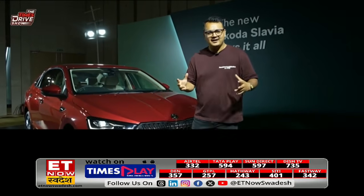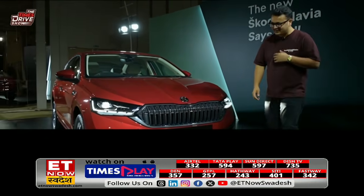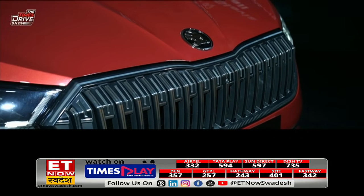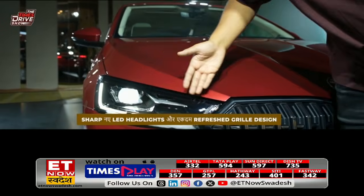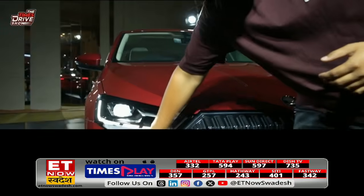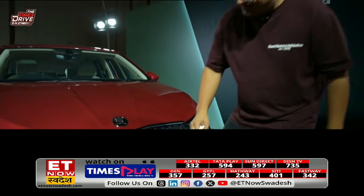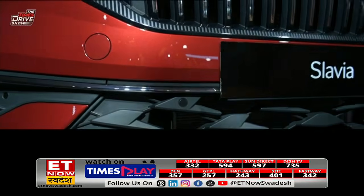Let's start with the design of the Skoda Slavia and the big change can be seen right over here and it's within this particular element right here. Now inside the grille we also get a lighting element, and the headlight has also been updated, the DRL signature has also been updated, and below you can see a new, more chiselled bumper with this very subtle chrome lining over here which I think looks rather tasteful as well.